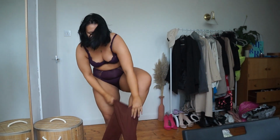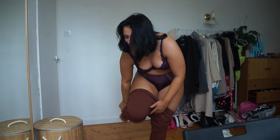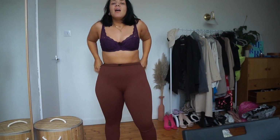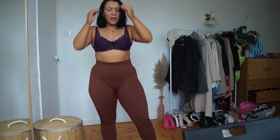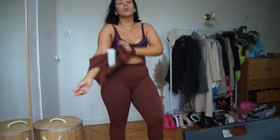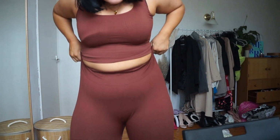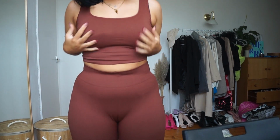These are a large. I think the bra I got is medium because I'm a bit smaller up top. They are quite high waisted. You know what I got them for? More casual than gym. Because for gym stuff, I like to go to a gym shop and get more performance wear, because this bra is not going to help me running on the treadmill. But I think it's quite a nice colour, isn't it, with the tan?